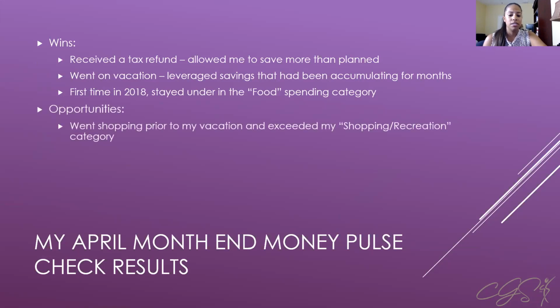So some opportunities I had. Unexpectedly, I went shopping prior to my vacation and spent more than I should have. And so that basically made me exceed my shopping / recreational category.